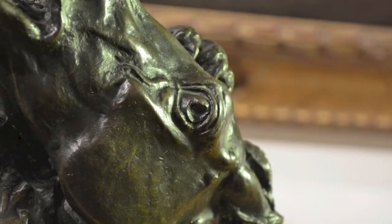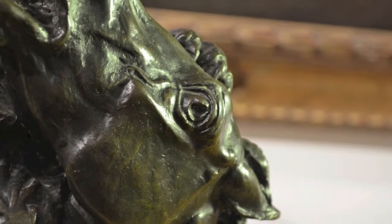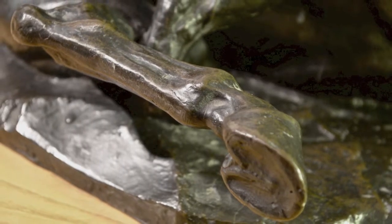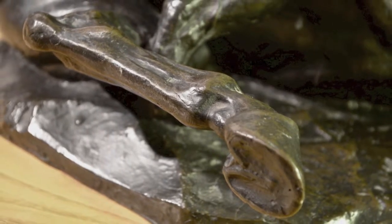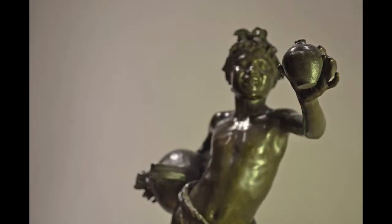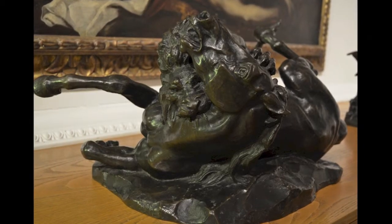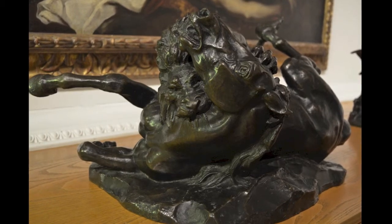As mentioned before, lost wax lost its popularity in most of Europe save Italy, where it continued probably due to the long history of casting in this method since ancient times. On inspection of Vincenzo Gemito's water vendor and Auguste Rivalta's lion attacking a horse, one observes a fluid surface, intricate detail, and a cast that is generally lighter in weight than a sand cast.